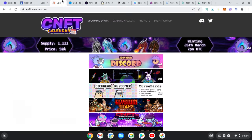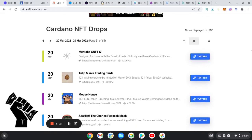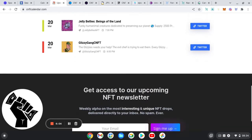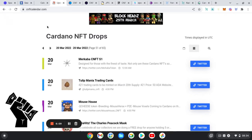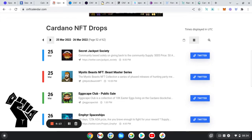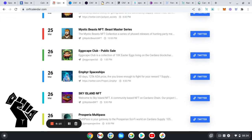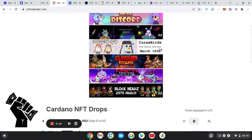So here's another one as well, Cnft calendar. I do use this one a little bit. As you can see here, I don't think it's as good as the other one. But sometimes you can find little gems on here that may not be on the other site, and so on. So that's another one that you can just go through again and have a look at.